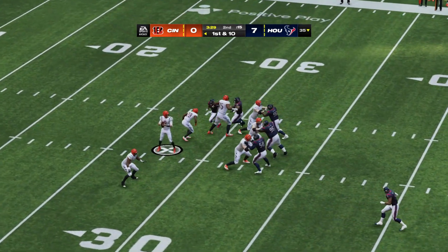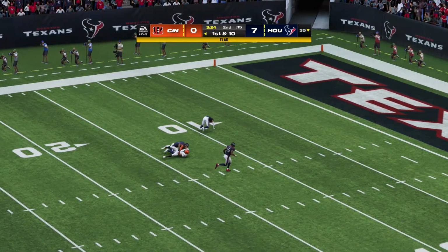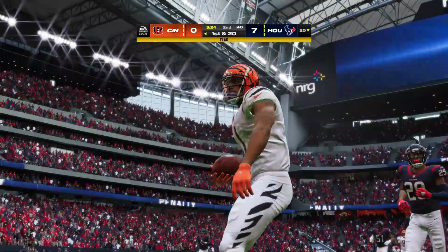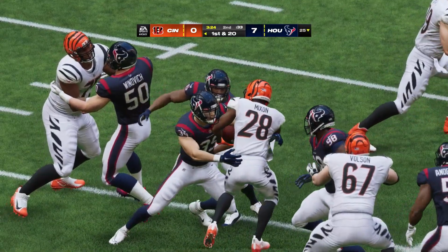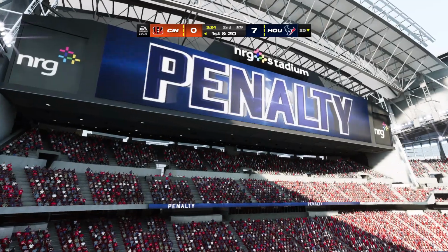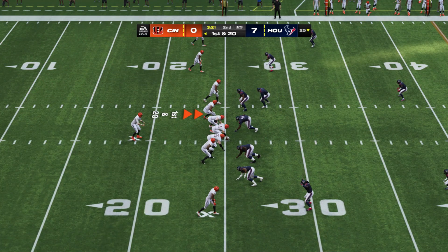They're passing here, Joe Burrow. Going up top. Oh, a leap, and he will make the catch. That's on the guard, Alex Kappa. Here we go. So following the hold, they're in a bit of a hole here with a first and 20.